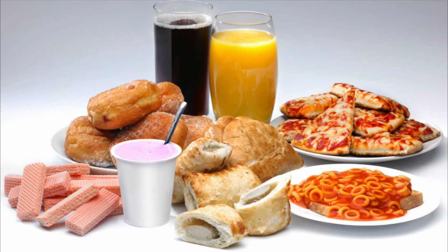So I googled standard American diet, and this is the image that I was presented with. It's a bit of a concern, really, and I think this rings more true for kids today. This is the type of diet that a lot of kids are eating today. It is an absolute horror show.